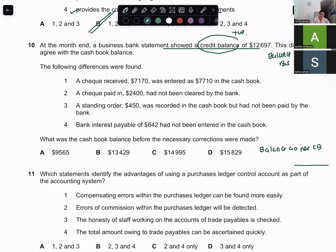What comes in the BRS? Do you know that? You have to add uncleared checks and subtract items that are there in the cash book and not there in the bank statement. Okay, fine. Read the first one. A check received of 7170 was entered as 7710 in the cash book. That means the cash book had to go up by 7170, but the cash book went up by 7710. Cash book has gone extra up by how much?